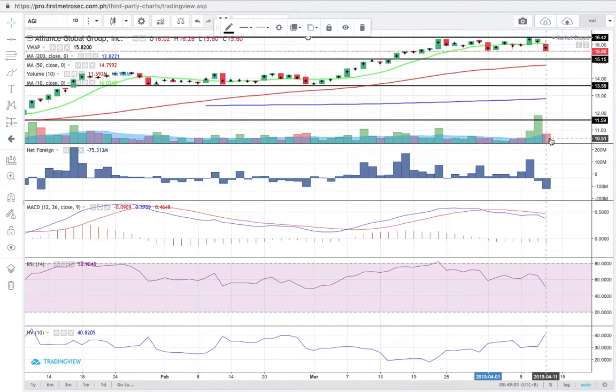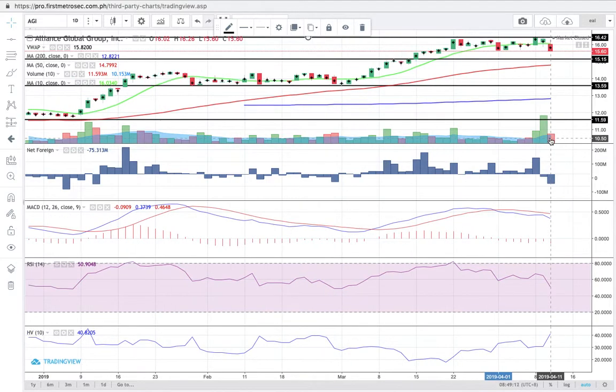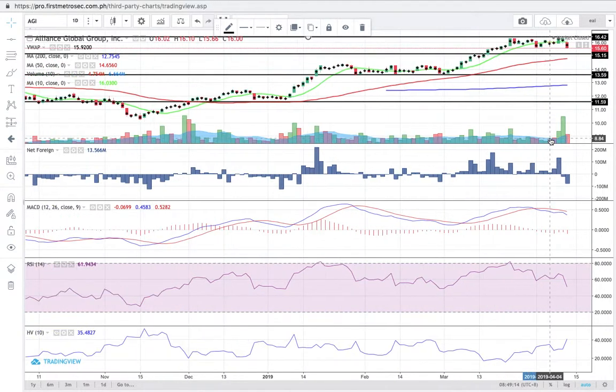MACD continues to bend downwards, registering a bearish divergence from the signal line. Historical volatility is at 41%, still a low risk level for AGI.